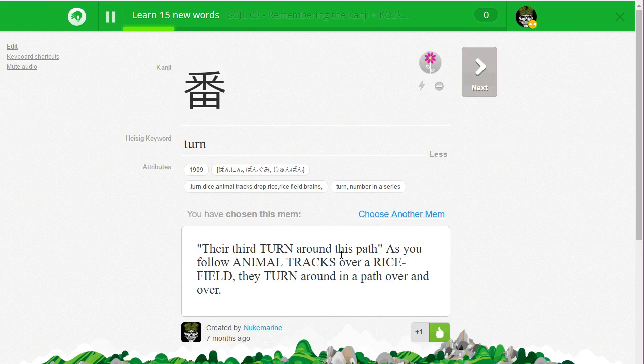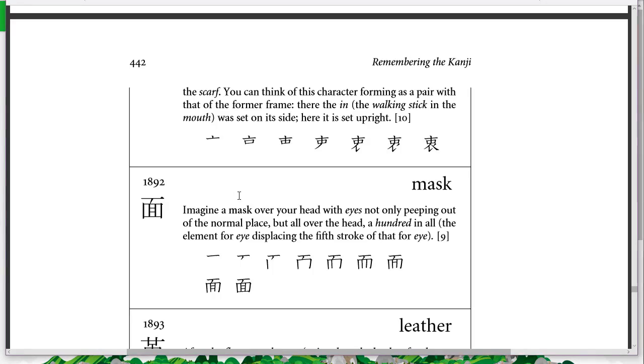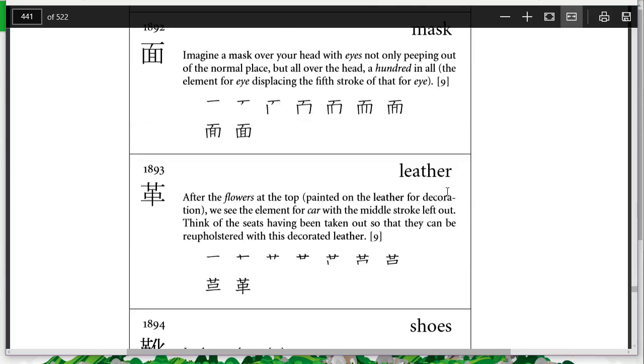All right, here we go. So their third turn around this track. As you follow the animal tracks over the rice field, they turn around in a path over and over again. So I guess if you want to say these are like little rice droplings, well, let's see what Isaac has to say, because he gives it another meaning. So here we got mask, leather. This is a useful thing. You see that in shoe and bag.